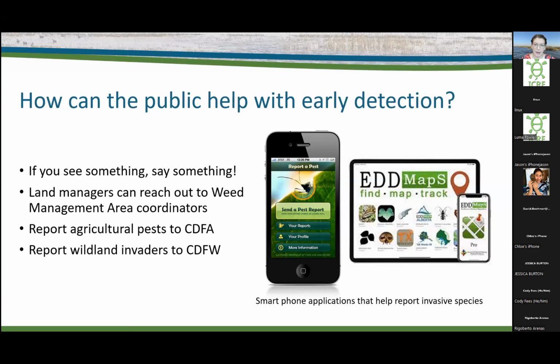So if you are looking that up in the App Store, make sure you choose the one that's preloaded with species from California. And both of these are going to alert the state agencies of this sighting, and potentially then, if there's a positive identification of an invasive species, result in eradication activities. So a really important way to engage with the process.